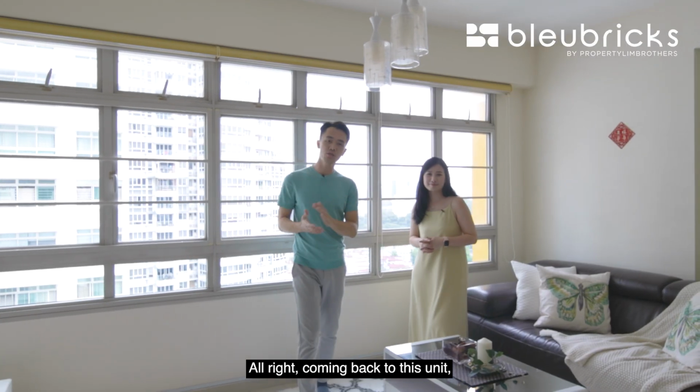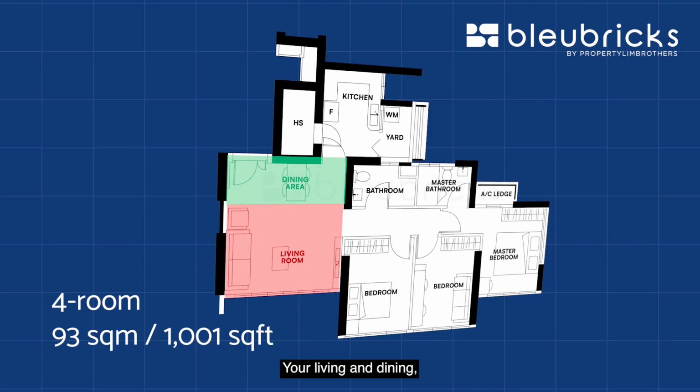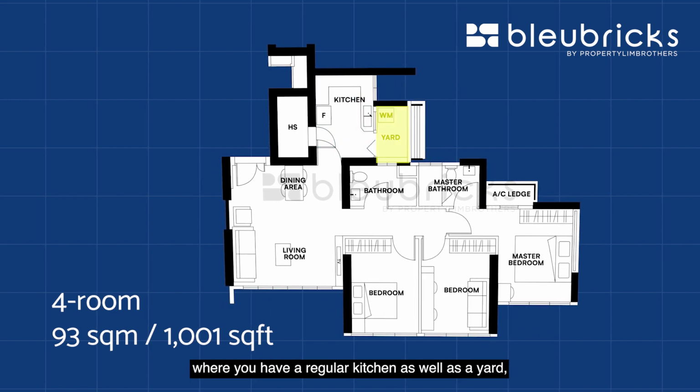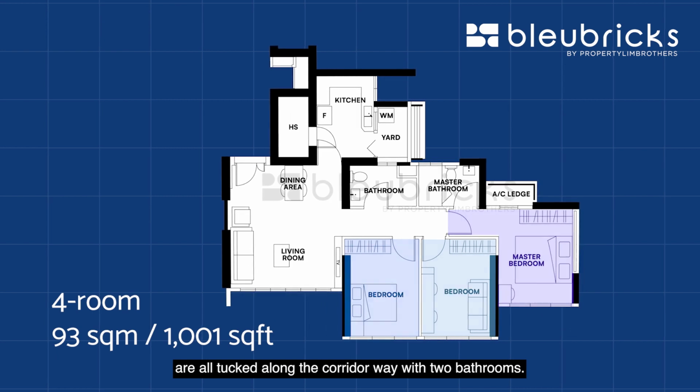Alright, so coming back to this unit, we are standing at 93 square meter or 1,001 square feet. Your living and dining, they are all very squarish in nature. Bomb shelter is tucked towards the kitchen area where you have a regular kitchen as well as a yard, and then all the other 3 bedrooms are all tucked along the corridor way with 2 bathrooms.